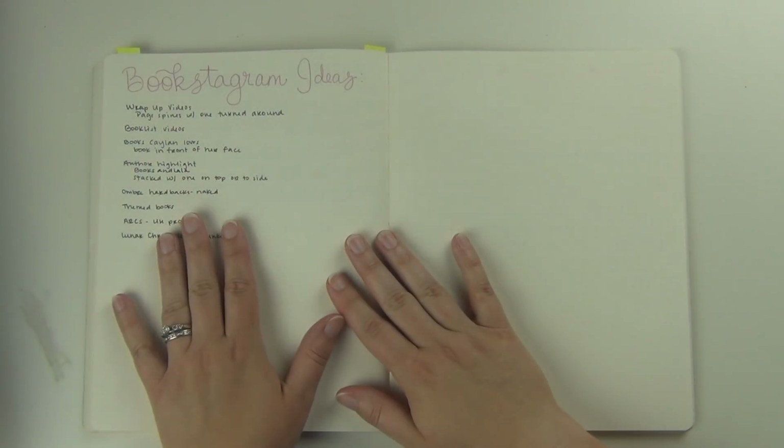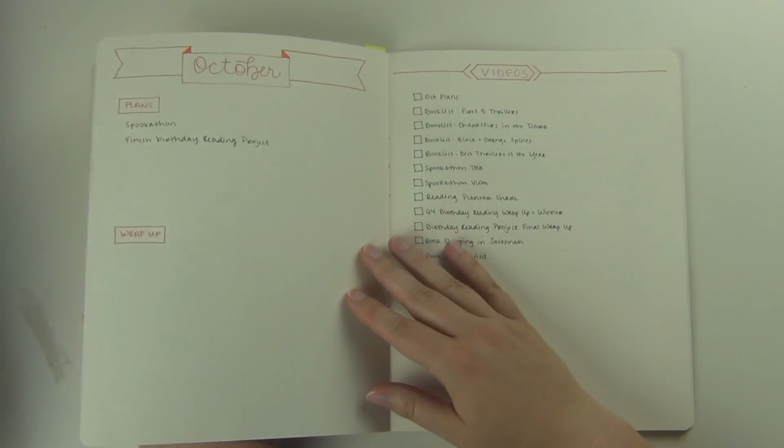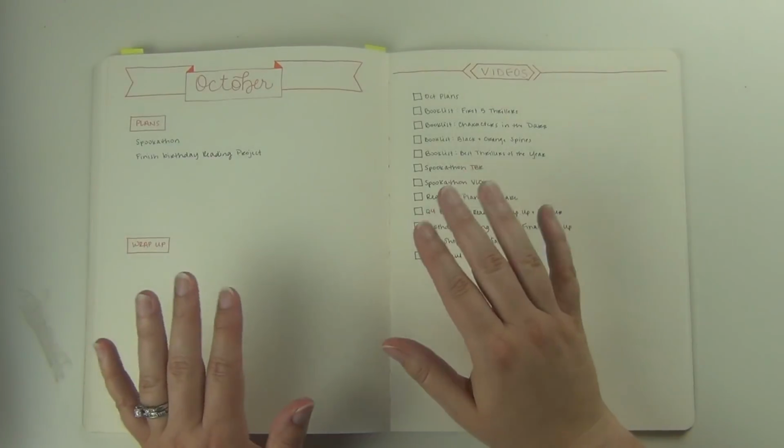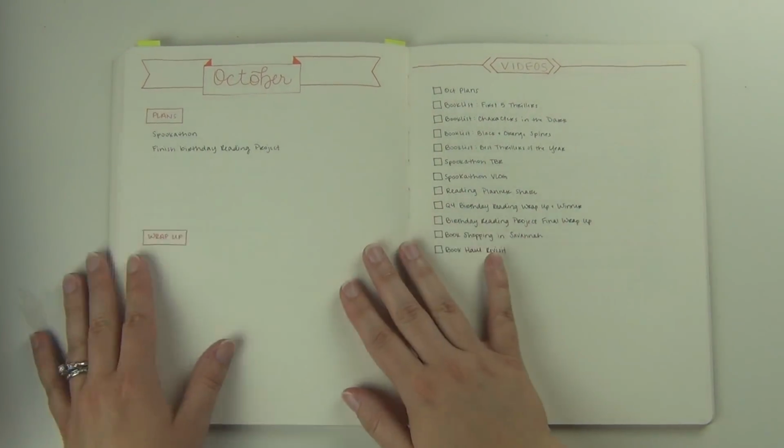And then I have Bookstagram ideas here too. I'm trying to kind of revamp my Instagram account and work on Bookstagram and make my pictures a little bit more creative. So that's a big project I'm working on right now, but I just wrote down some of my ideas.